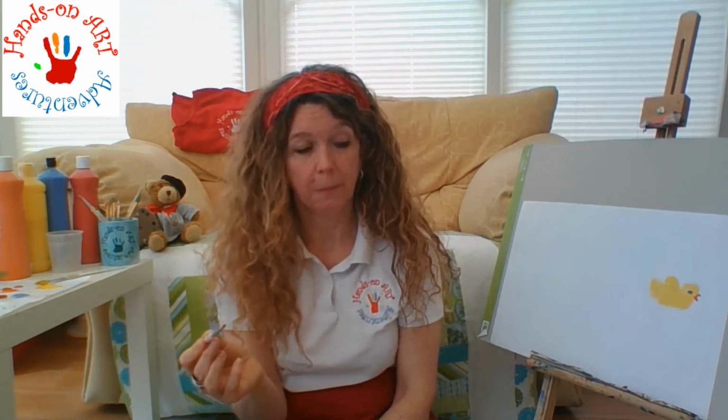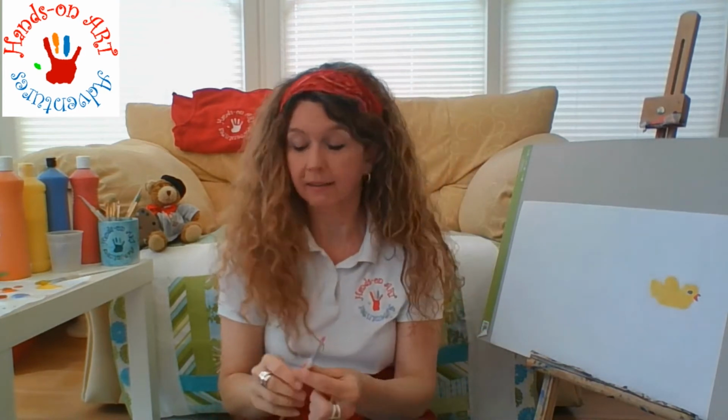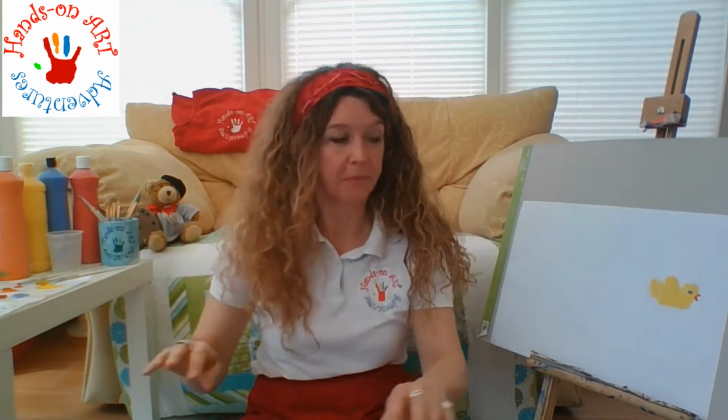Now, I don't know if you've noticed, but I'm finding this a little bit tricky because I'm actually left-handed. But because I need to use my right hand so you can see what I'm doing, I'm actually finding it a little bit tricky. But we'll see how we go.